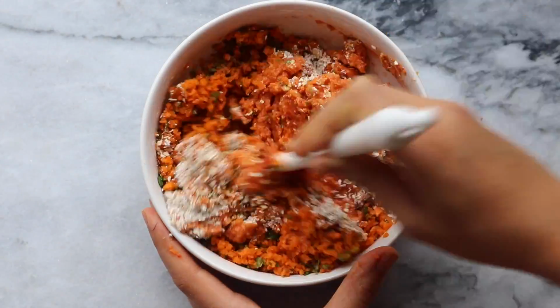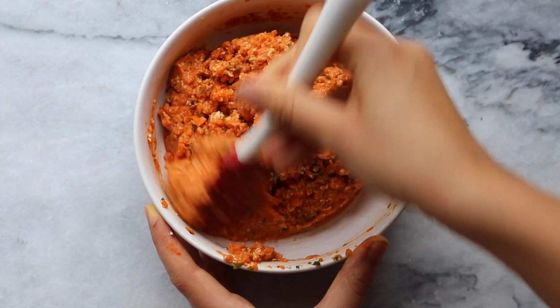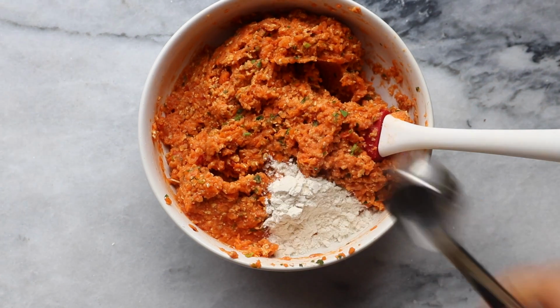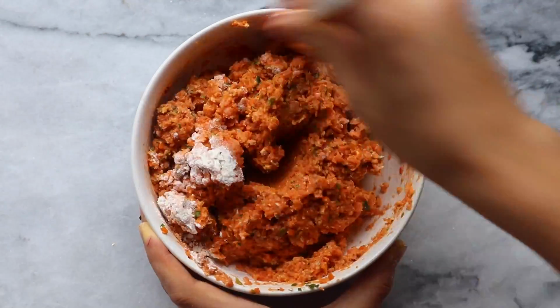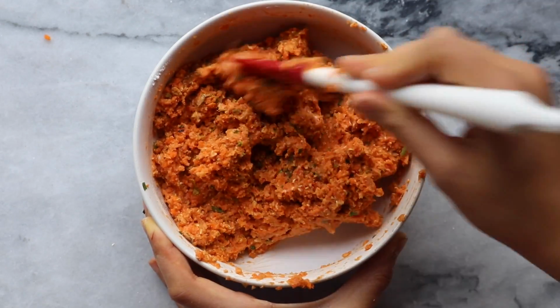You're just going to mix this all up together, and then at this point you're going to add about 2 tablespoons of flour in order to make the mixture a little bit less wet. So I chose to use some brown rice flour here to keep this gluten-free, but you could really use regular flour, buckwheat flour, anything really. You just want the mixture to be more thick like that.